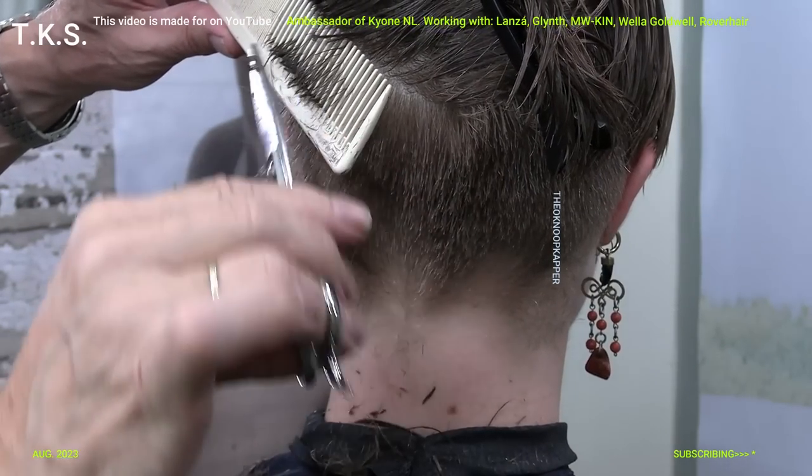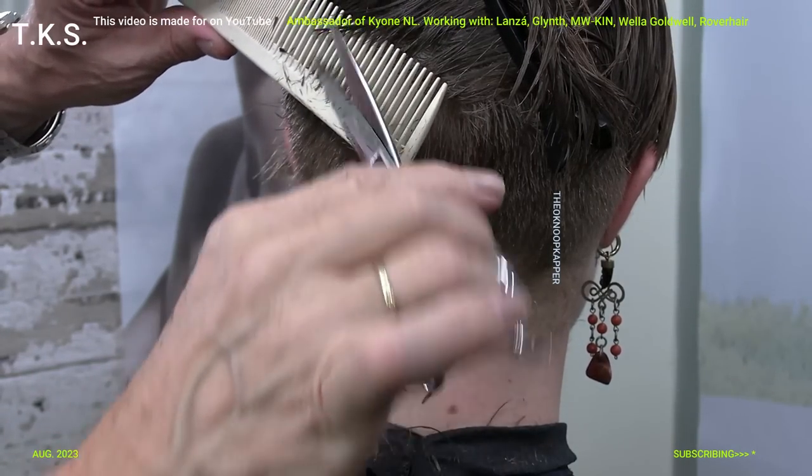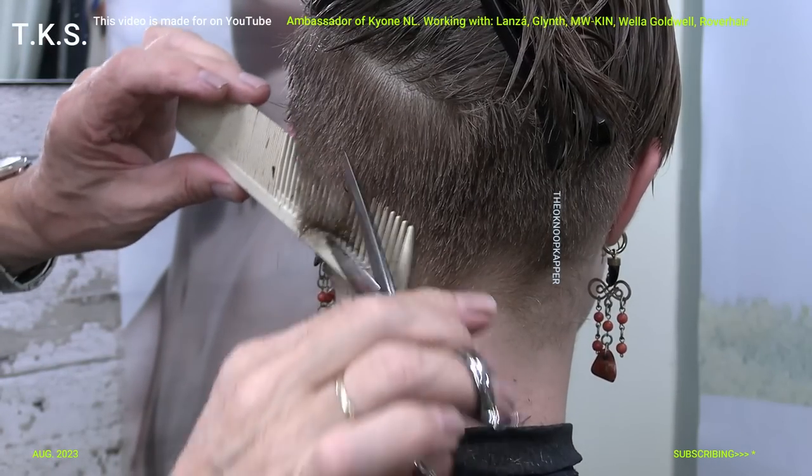Like I did on the other side. When I come out the roundings, I'm gonna pull the hairs to the front. So they stand up more straight. So to make a better cut.